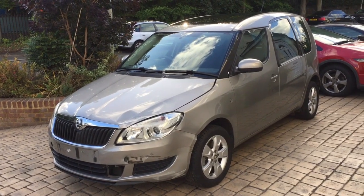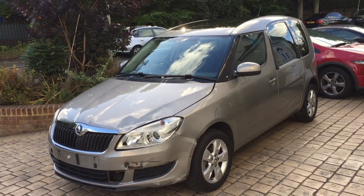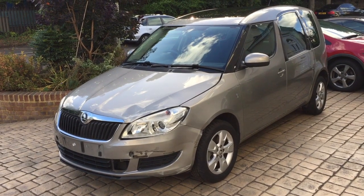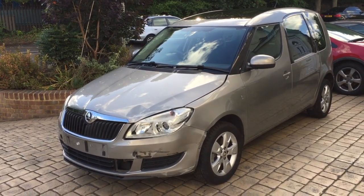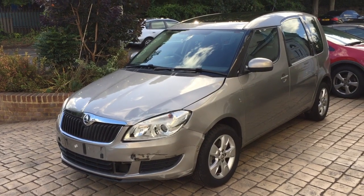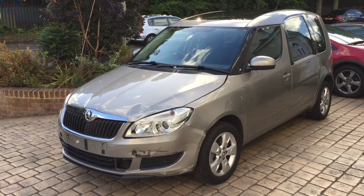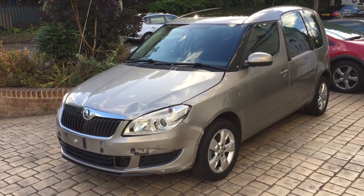2014 Skoda Roomster SE. It's a 1.2 TSI and it's got the DSG gearbox. This one's a two-owner from new. Firstly, a mobility car, and also there's a crane in the back for putting a wheelchair in as well, which is quite useful. This one's got 9,000 miles on it, and it's got full Skoda history, and it's just been serviced this year as well.